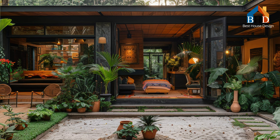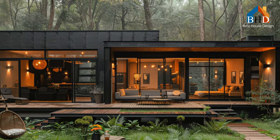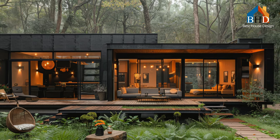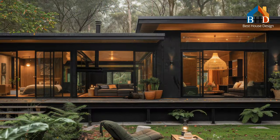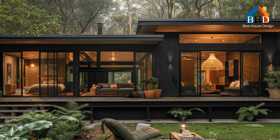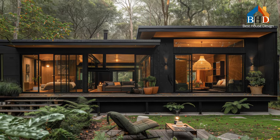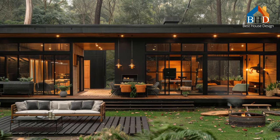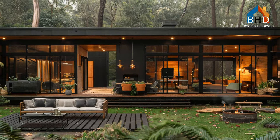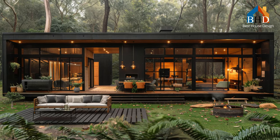Envision a tranquil retreat adorned with lush greenery, bubbling fountains, and winding pathways, creating a harmonious blend of indoor and outdoor living. Surround the courtyard with tall hedges or rustic wooden fencing to create a sense of privacy and seclusion.